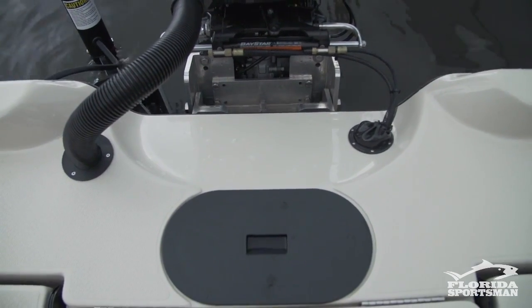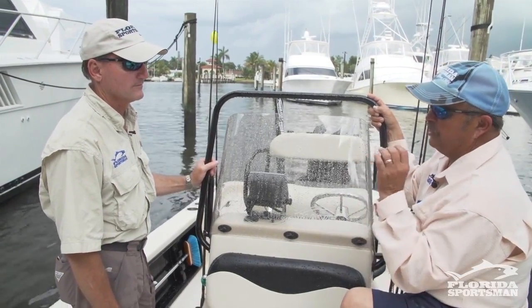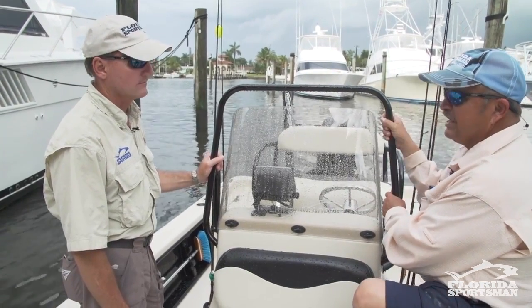Let me tell you a feature I really like on the Blue Wave that you ought to see on all boats. The ability to take down this rail.